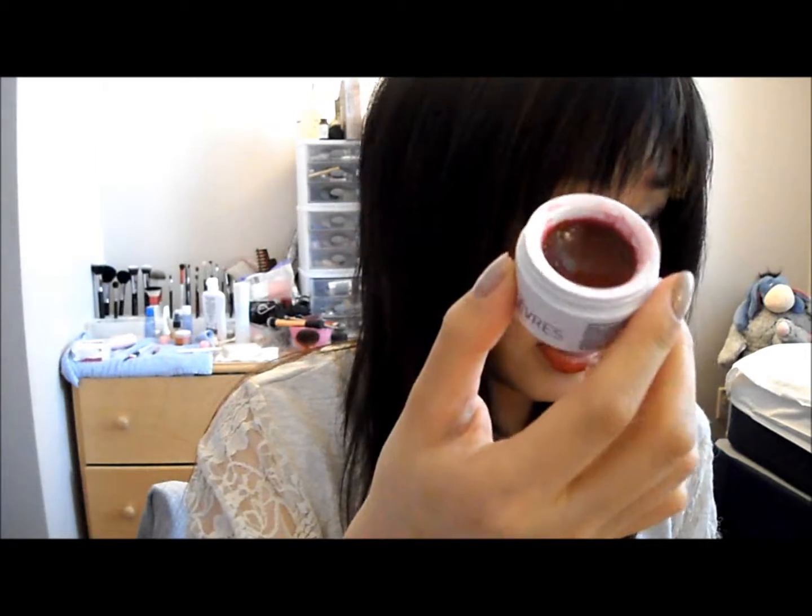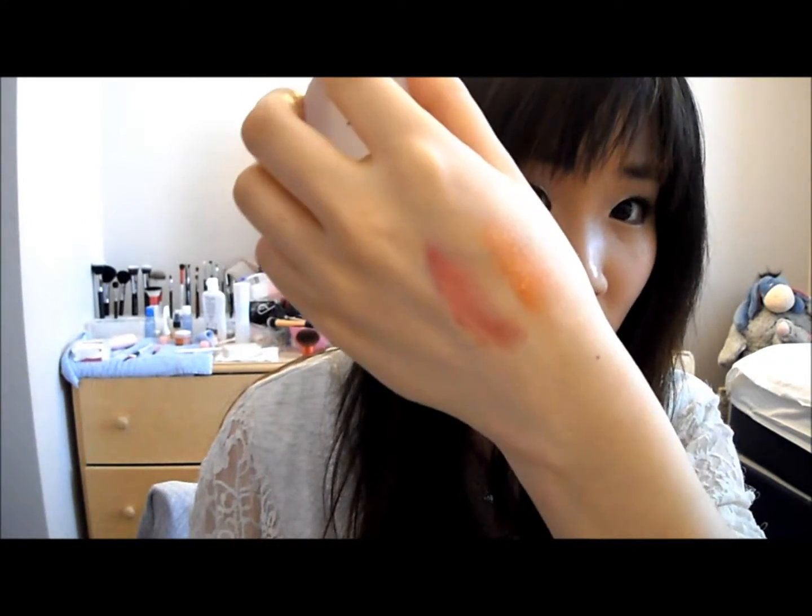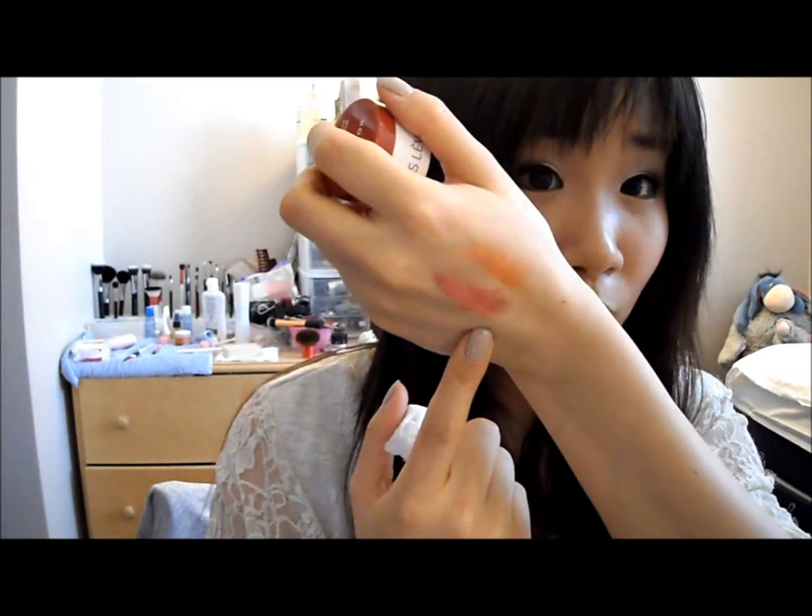The wild rose one is really nice as well. I've had this for longer. Here's the swatch. You can apply it really sheerly just to give your lip a little bit of color, and you can build it up to a quite red lip.